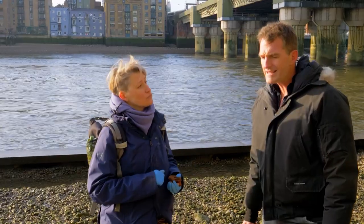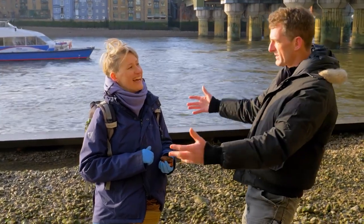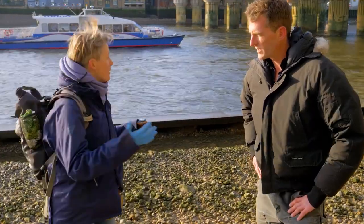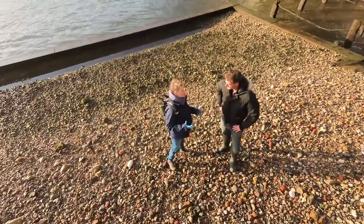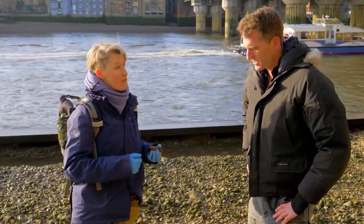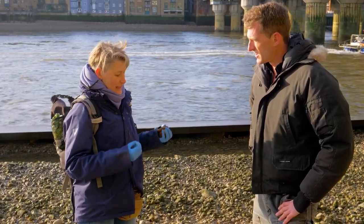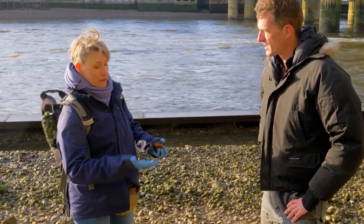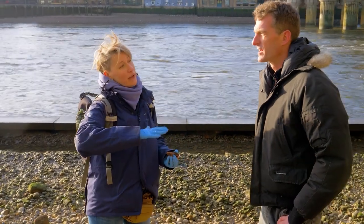So why is there anything on the surface? Why doesn't it just get swept out to sea or picked up by mudlarkers like you? Do you find stuff? There's lots of reasons. The river has been a major highway. It's brought in trade. Things have been lost and dropped and dumped. It was a big rubbish dump for as long as the city's been around. And also, rivers in their natural way are V-shaped. And what they've done here is they've built them up to create a flat platform for barges to rest on. And what they used to build them up was rubbish.